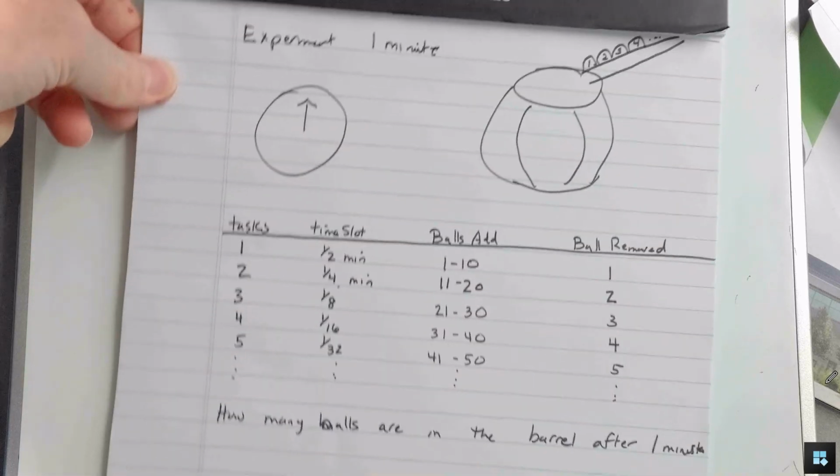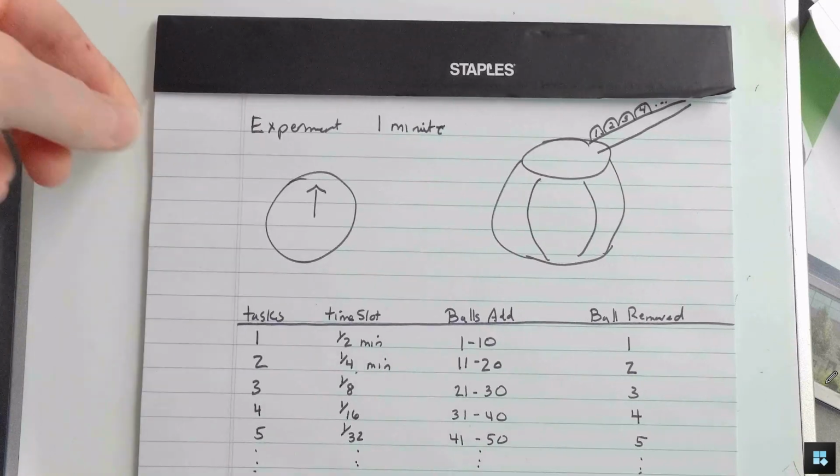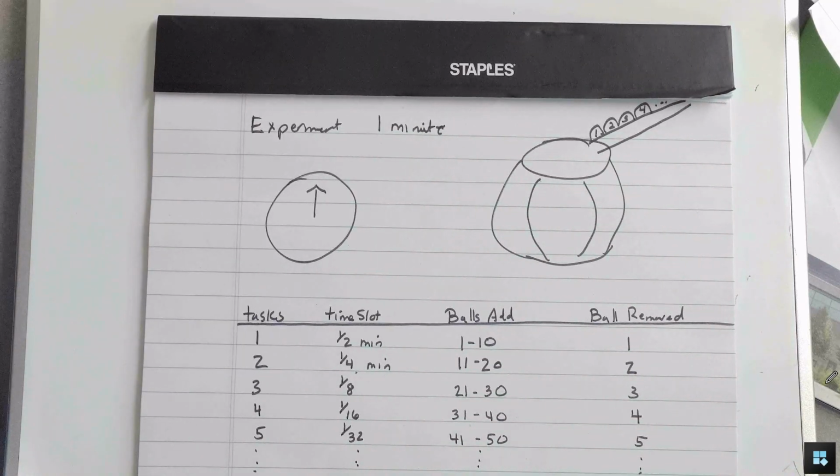So remember, all of the balls are numbered. So I want you to tell me the number on one of the balls in the barrel. Tell me the number on one of the balls in the barrel, okay? In your group.